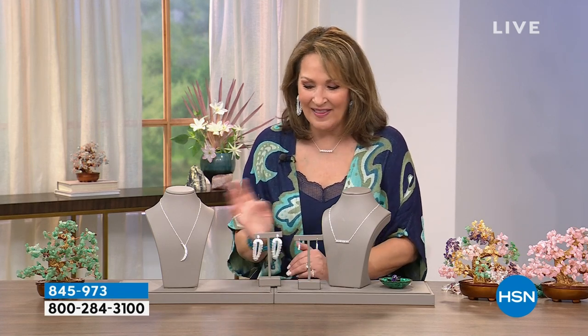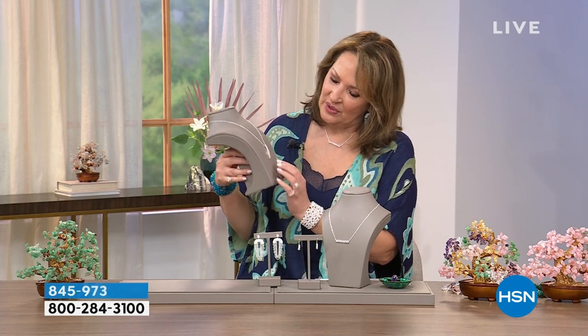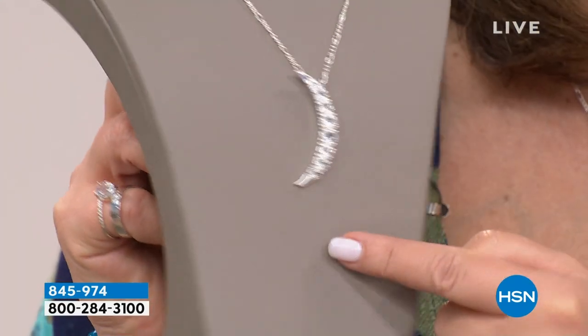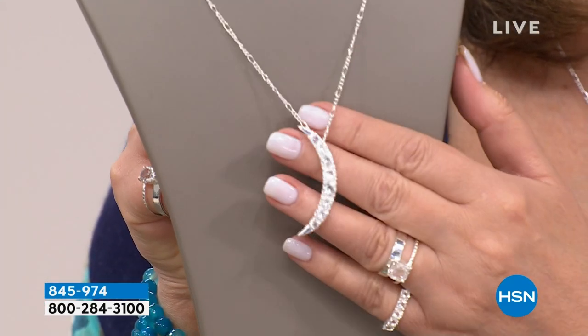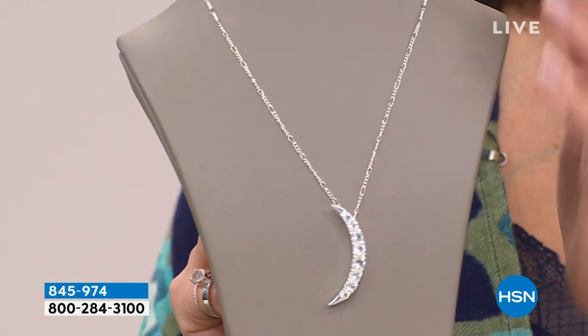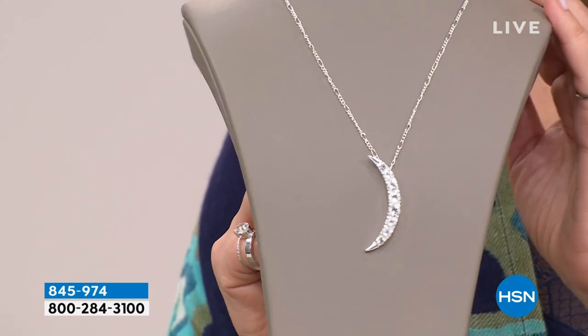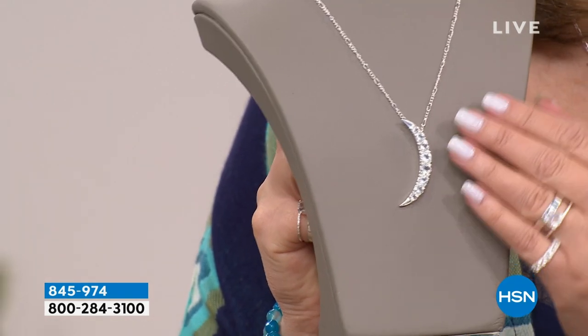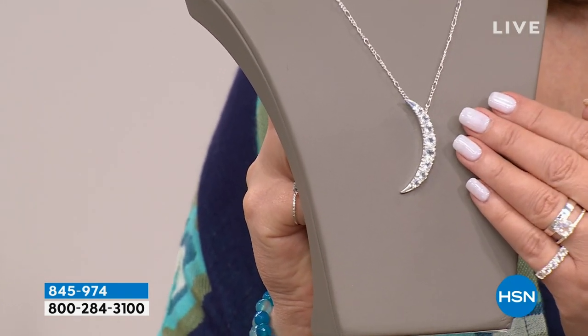And then one more. This is also new, and this is just gorgeous. This is a crescent moon, all genuine, beautiful Herkimer diamonds. It's on that Figaro chain. It's Figaro 3+1. It does have an extender in the back, so you can wear it shorter or longer. How lovely is that? Great for layering, beautiful by itself. So we'll talk about that one a little bit later on also.